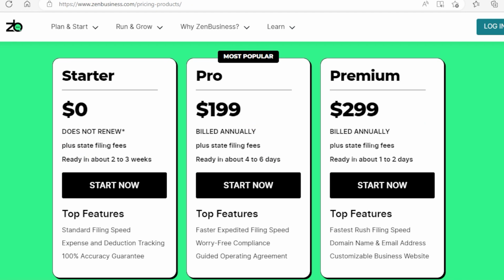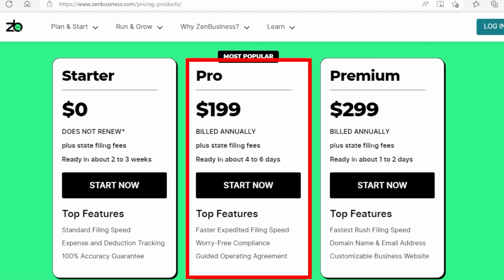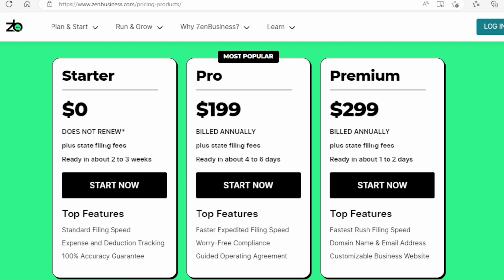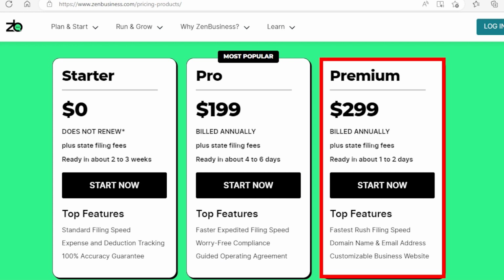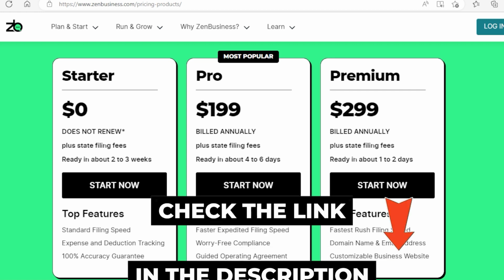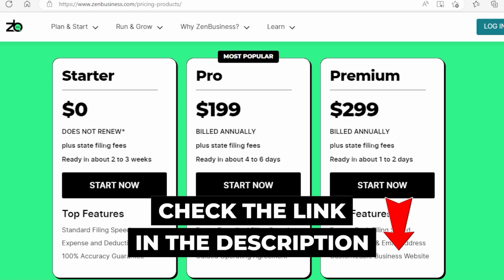Now, if you want to expedite the filing process, you can upgrade to the $199 Pro package, which includes faster filing, worry-free compliance where they help you submit your annual reports, and a guided operating agreement. For an even faster 1 to 2 day processing time with all the bells and whistles, you can go all the way to the $299 Premium plan, which also provides you with a domain name, a website, and a business email. If you have chosen one of these plans and are ready to get started, you can use a special link to go and create your LLC.